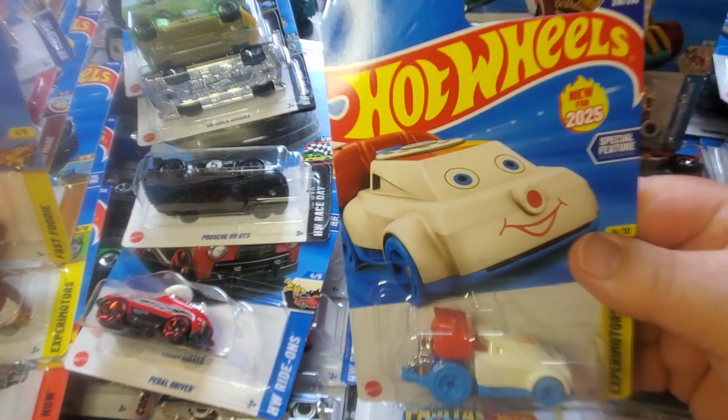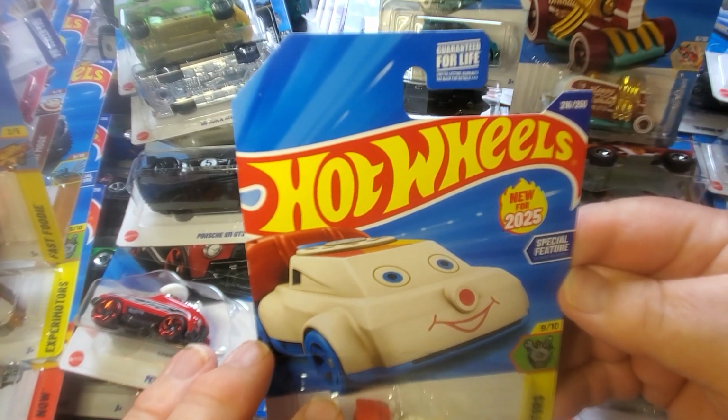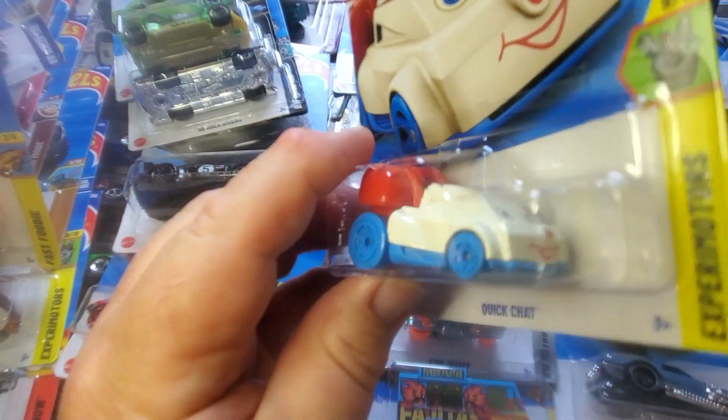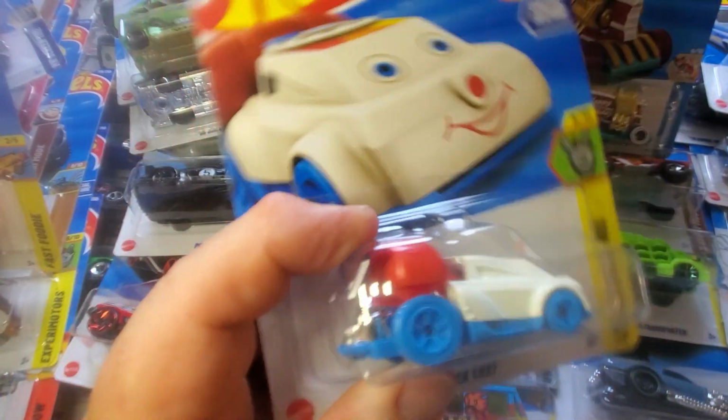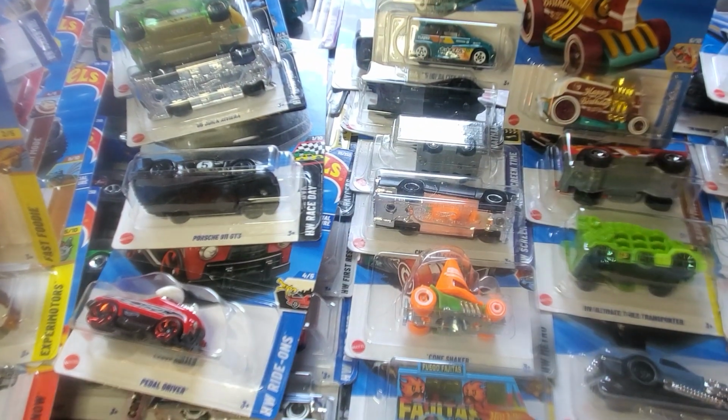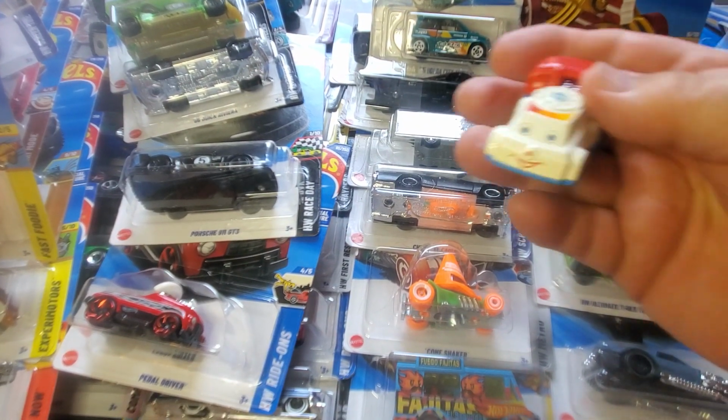Okay, here's a nifty little one a lot of people are getting excited about. Number 216, new for 2025, Quick Chat, which is, of course, the Fisher-Price toy telephone that's been made for many years and is in the Toy Story movie too.